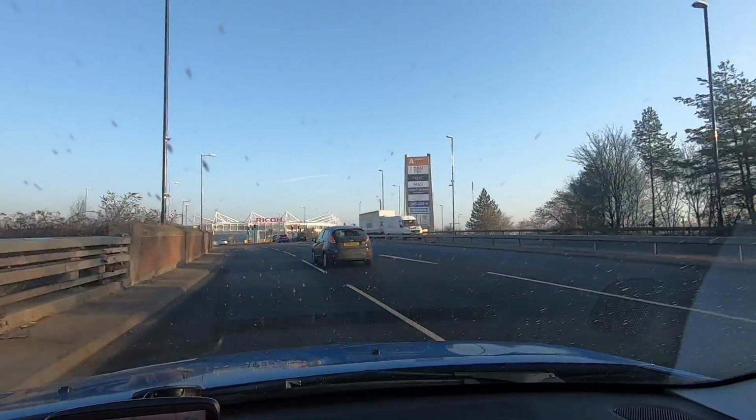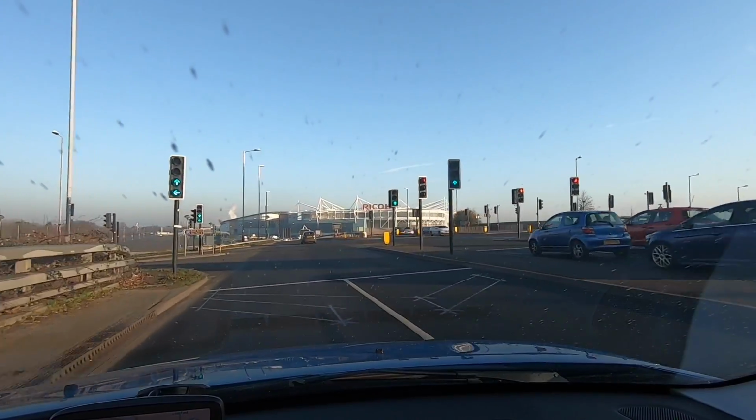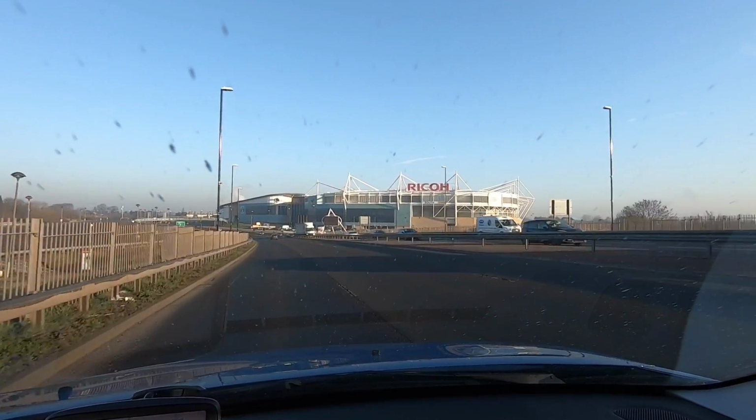These lights are generally on green, not always obviously, because there are people coming out of the retail park there, but there's a good chance that they'll be on green.